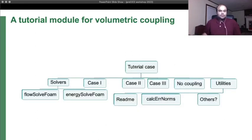Just a side note that I put all of these cases into a tutorial module for volumetric coupling with the solvers, the flow solve and the energy solve, which you can also play around with if you want: the three cases, case 1, 2, 3, and then the no coupling results. The utilities contain something called calculate error norms, which you can use to calculate the differences between the fields from each of the cases and the no coupling results. Of course, this has to be worked on much more to be made rigid, so that it can be useful for everyone in this workshop and beyond, hopefully.